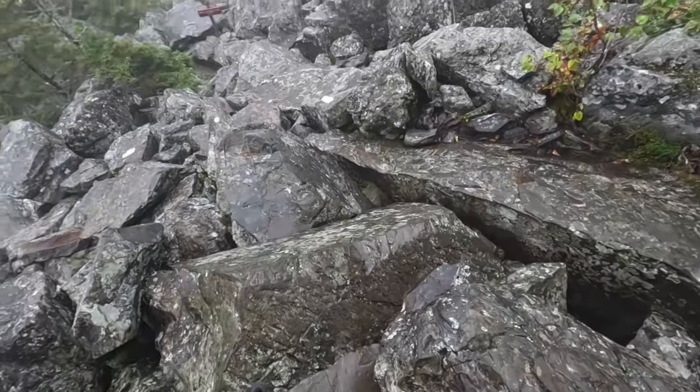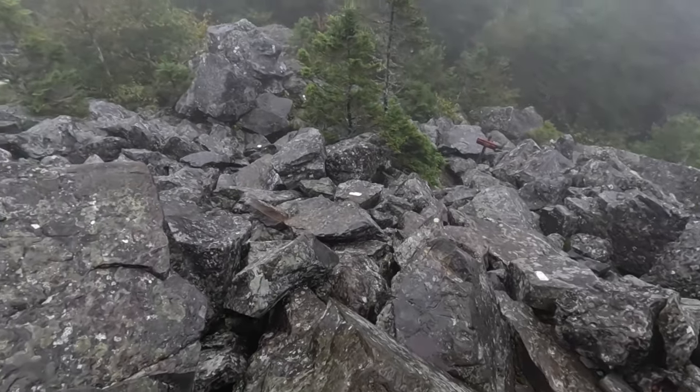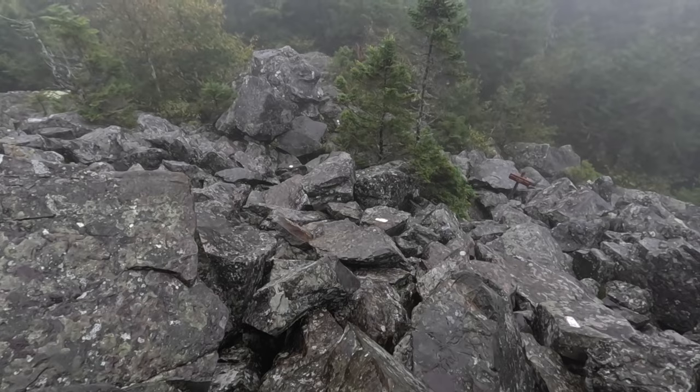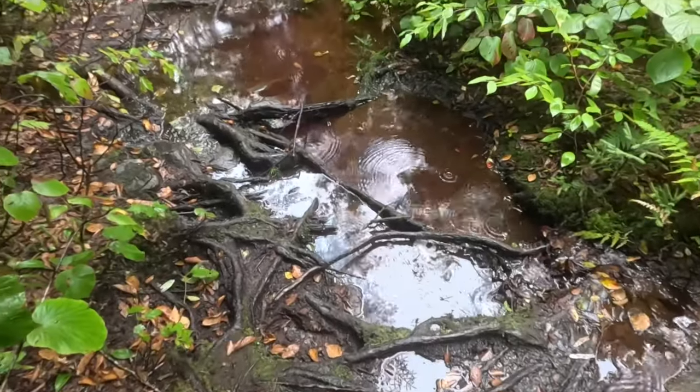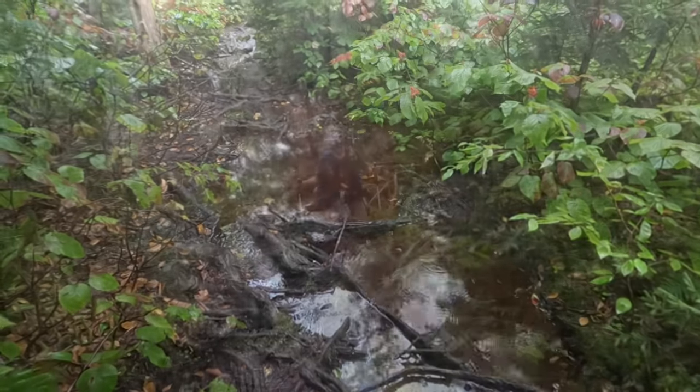Yeah, I know. I love the blazes and the tiny little AT sign, and then the blazes continue going through the boulder field, but it's all wet and it's all slippery. I know, we really should just swim. The trail is literally a stream, and it's raining again.